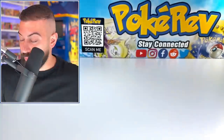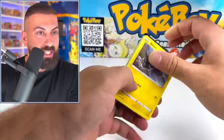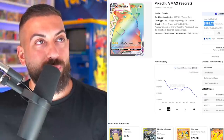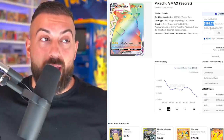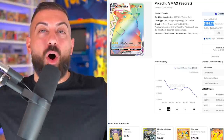Man, not used to these pull rates. They are not good. The value is really not there. I'm going to be real with you guys, I'm just going to tell you. Here, this is the Chonkachu Rainbow. It goes for around $200. I've actually seen them go for like $175 each, near mint, probably right out of the pack. So basically, I could just buy two of these instead of opening up all these packs.